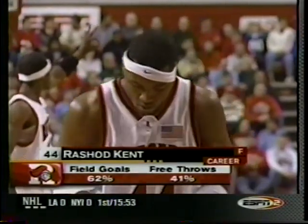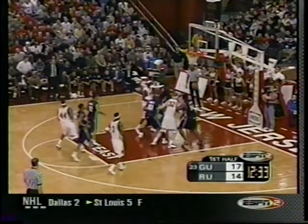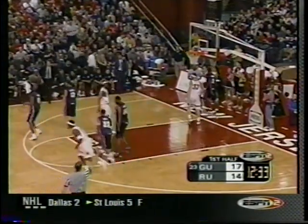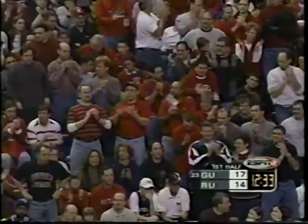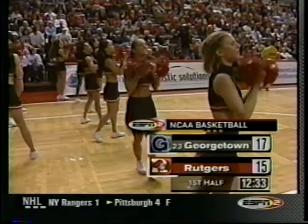Cortland Freeman into the Georgetown lineup. 6'9" junior forward. Victor Samnick joins the Georgetown 5 on the floor. 6'8" junior forward. And Rashad Kent with a three-point play. Notorious at the free throw line, just 38%. But they're on their feet here at the rack. Rutgers is close to within 2 at the first time out. Things heating up here at the rack.